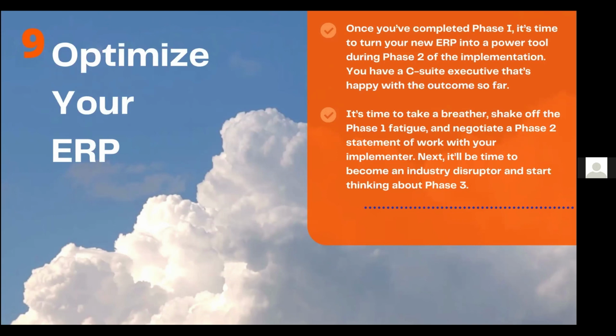So after your first phase, you might want to take a little bit of a breather. There is such a thing as implementation fatigue, but you're going to want to think about those further phases and think about how you're going to continue to evolve NetSuite to support that business. Another piece of this is NetSuite's continuing investment in their own R&D and their own development of the software. NetSuite's always coming out with new functions and features. Somebody in your organization should be keeping an eye on that to see if it applies to your business. And then again, using those new features to make your business that much better.